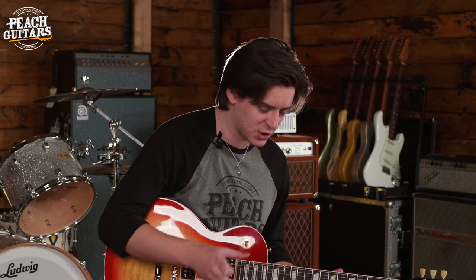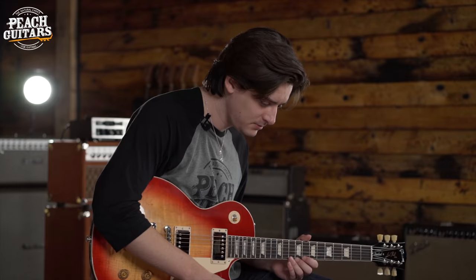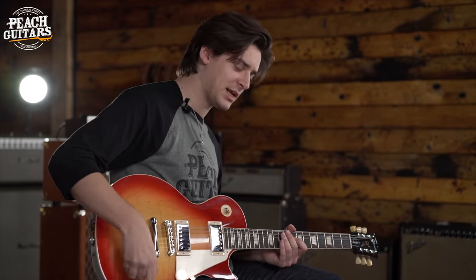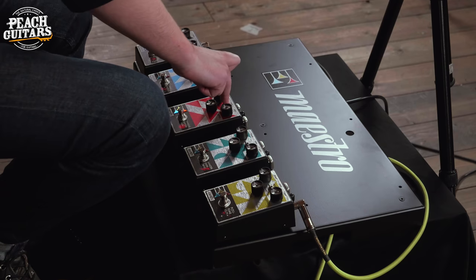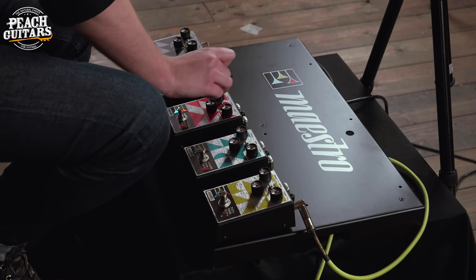It's got loads of saturation to it. Really tight and percussive, really punchy. Maybe not the softest sounding pedal ever. Let's try some neck pickup stuff. I'm going to turn the gate off, turn the delay back on, and let's try and get some fat lead sounds out of it.